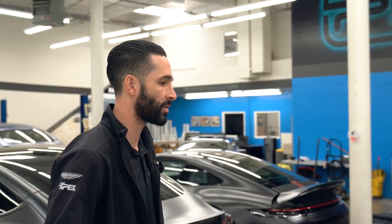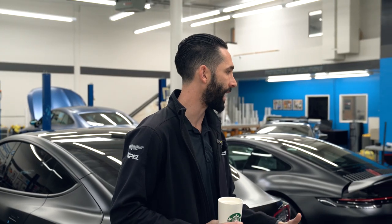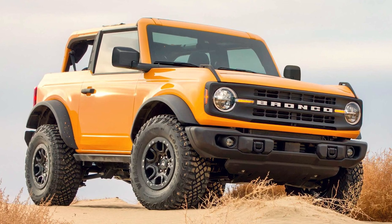I mean, first impressions of the Bronco, this thing is a beast. This car in particular was built out of Illinois. The customer had a lot of stuff done already from the get-go, because as you guys see, the new Broncos are a little underwhelming coming from the factory. What are your thoughts on that, Daniel?